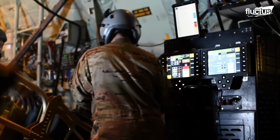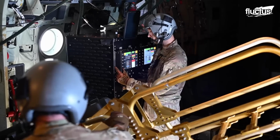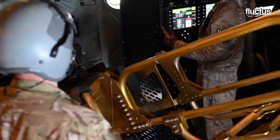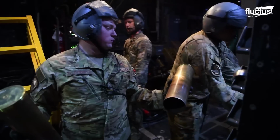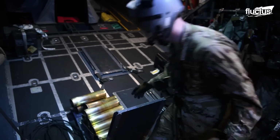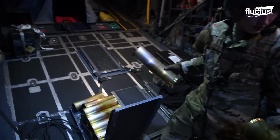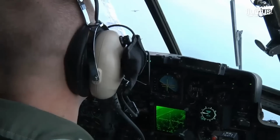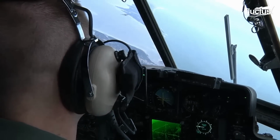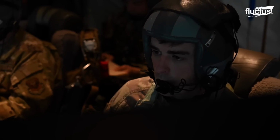Unlike firing a gun on the ground, all hands on board work in liaison when firing rounds from the gunship. On to copy. Pitch your main and lower. A mission carried out by the AC-130 is teamwork, where everyone plays crucial roles. Pilots focus on maneuvering the gunship to provide the best possible shot for the weapons systems officer.